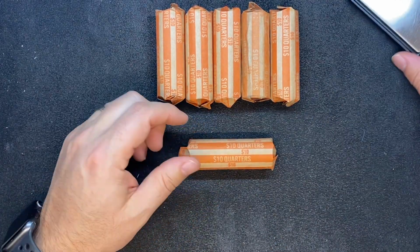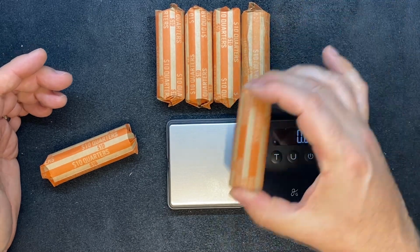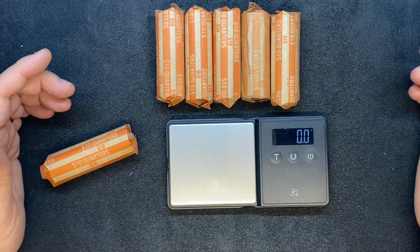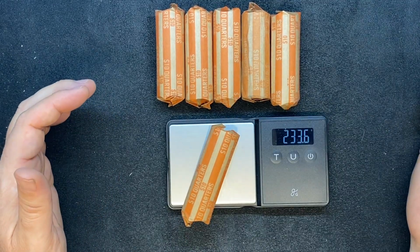So one of the things I like to do, especially when I have customer wrap rolls, is to weigh them up front just to see if I have anything that might be light or heavy to indicate whether or not maybe we've got some rolls that are stuffed with pennies or dimes. Or perhaps if we might get lucky and find something that's got something silver in it.